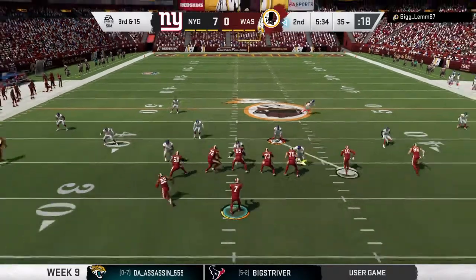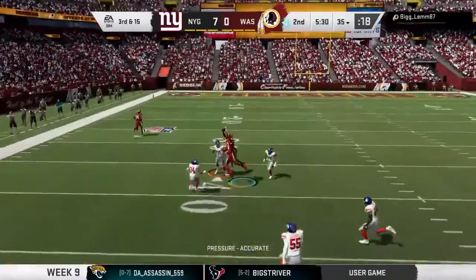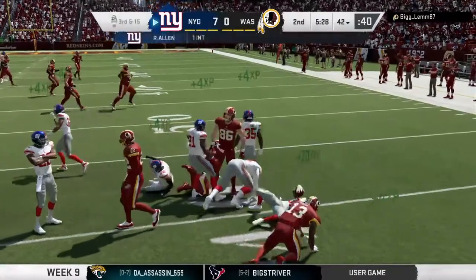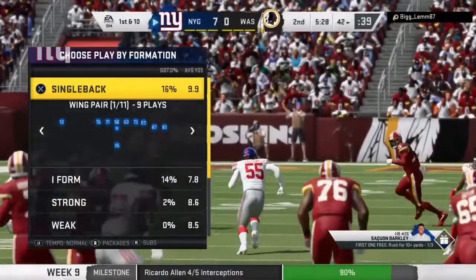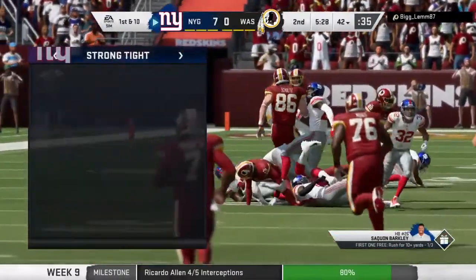Now Haskins, third and long, looking deep downfield. Oh, a ball batted in the air, and now it's intercepted. Ricardo Allen with a pick, and they will take over possession of the football at their 42-yard line.